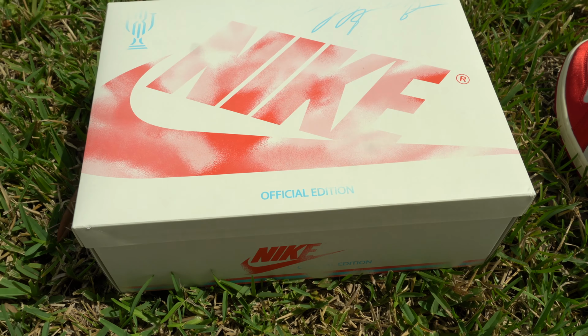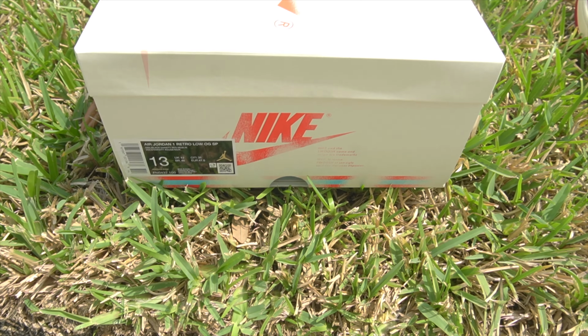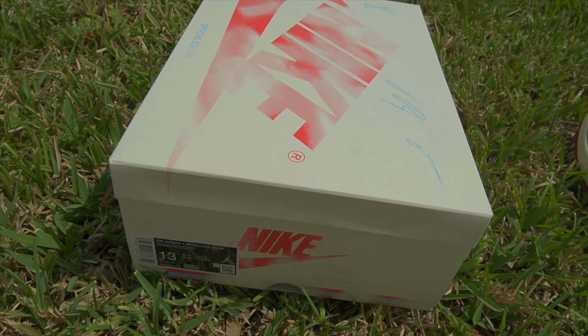All right, we got the box. The box is really nice. I hope you guys like the dark background. The box is nice. You already know you got the bang. Shout out to Trophy Room for doing some details and stuff like that.